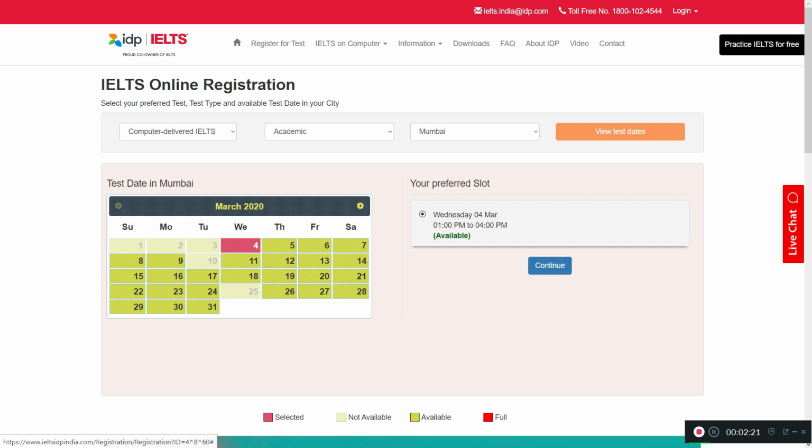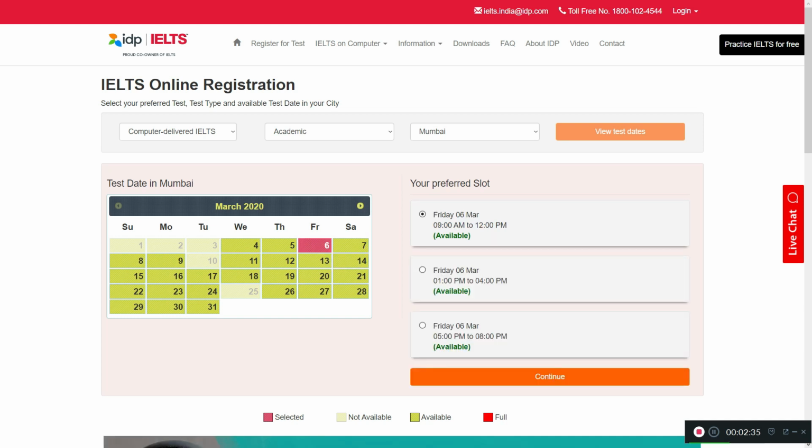There are almost slots available on every day of this month except a few. So the frequency of tests is higher in this online test, computer based tests. So I'll go ahead with the 6th of March, and if you see, even in one day you've got 3 different slots and you can choose a slot that suits to your liking.